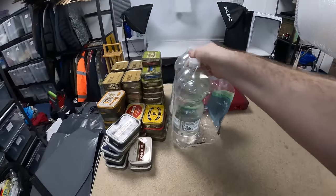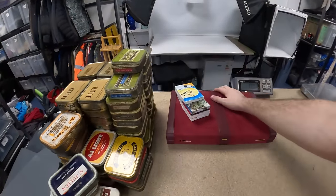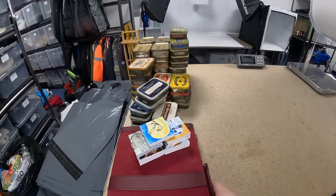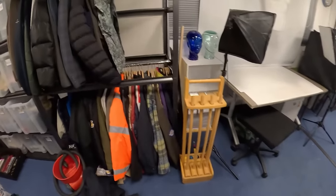So yeah, right, that's my water. I'll put that out of the way for now. These are going to stay there because they're just a pain to move otherwise. So yeah, first thing to grab is actually on my rail.